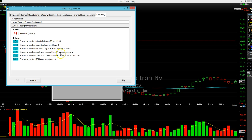But four red candles down on the 5-minute chart. Has dropped at least 50 cents in the last 30 minutes. And with an RSI no more than 20. So the bottom line is these are beaten up stocks. They should be beaten up. And so that's basically what I'm looking for.